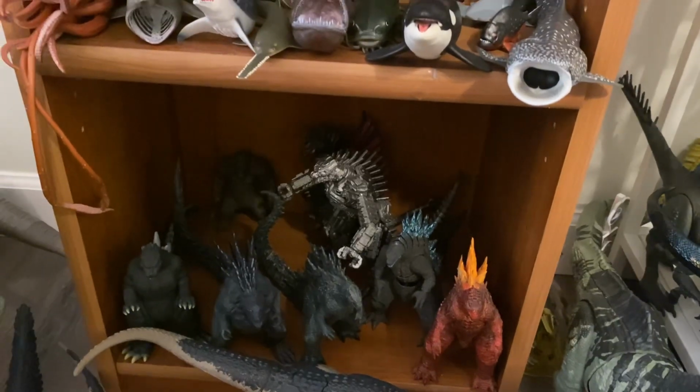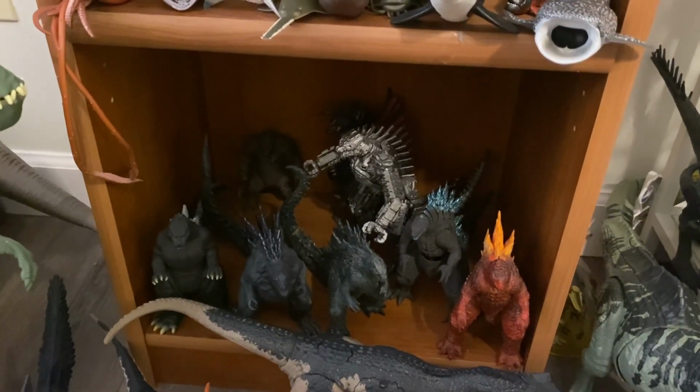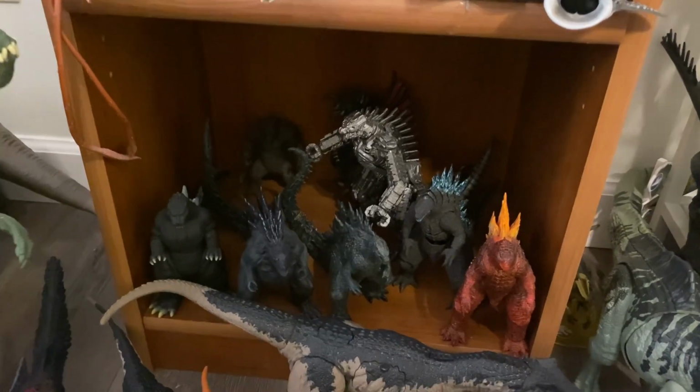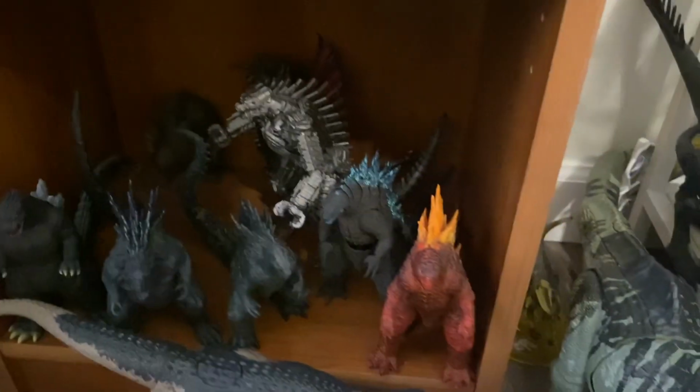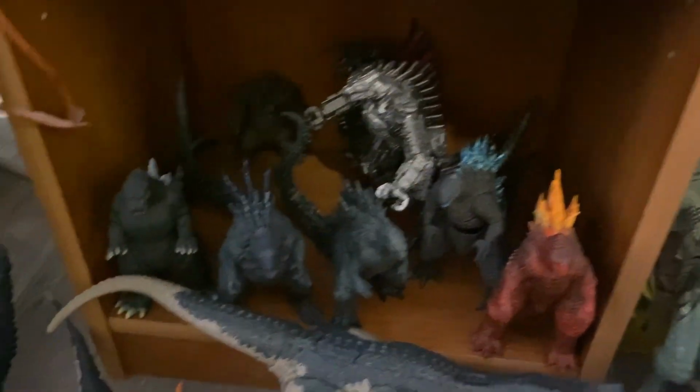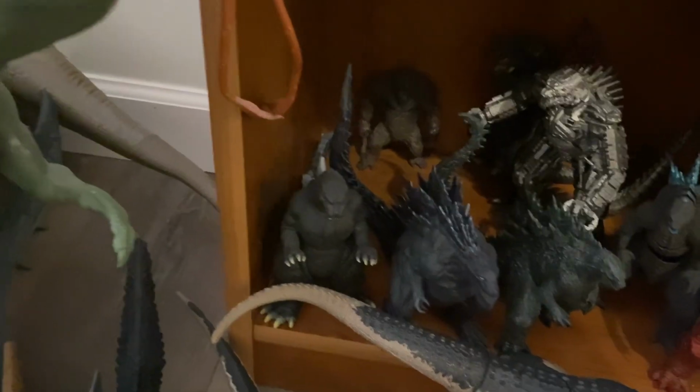Here is a smaller shelf that used to contain books that I really didn't need anymore, so I got rid of them so I can display more figures. This shelf contains higher end Godzilla stuff like NECA, SH MonsterArts, and Sega Prize. And then there's the Bandai Movie Monster Series 1991 Heisei Godzilla and the Final Wars Gigan.